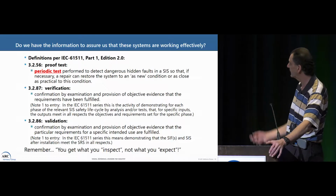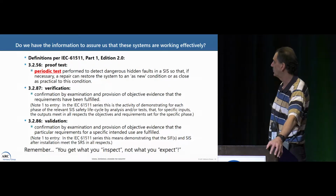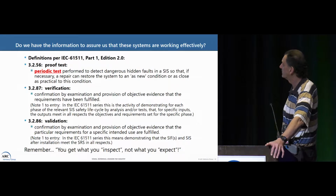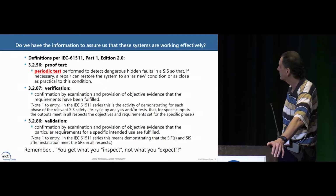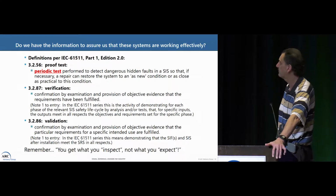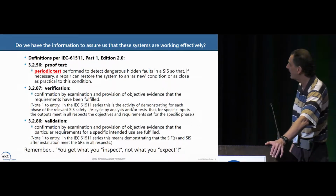Well, also related to the standards, talks about proof testing. What is a proof test? All right, it is a periodic test performed to detect dangerous hidden faults in your SIS so that, if necessary, a repair can restore the system to as new condition or as close as practical.